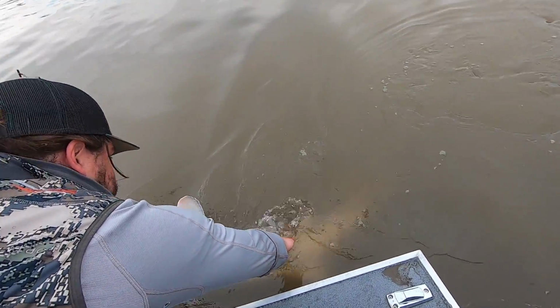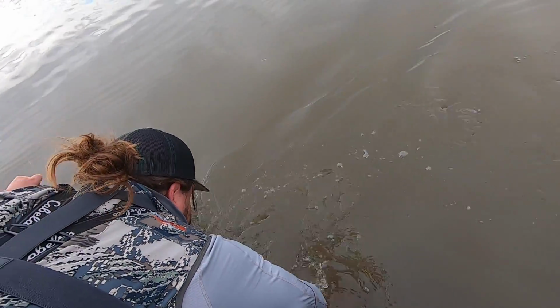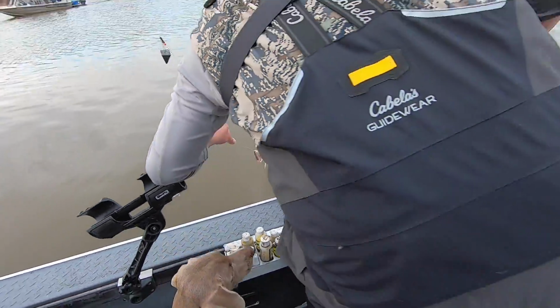This is the hardest part, landing. Get a hold of their tail right here. That's the way I like to do it. Swing along the boat, hopefully get a hold of that tail. Hopefully grab their tail. There we go. And then swing them out.